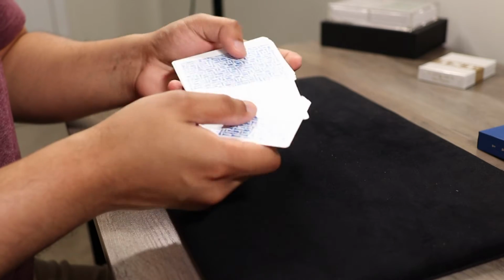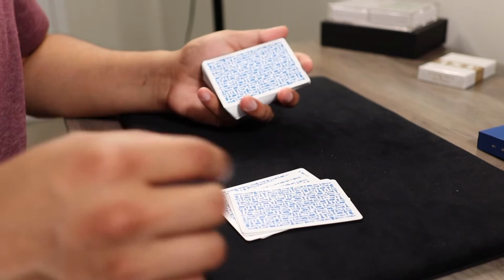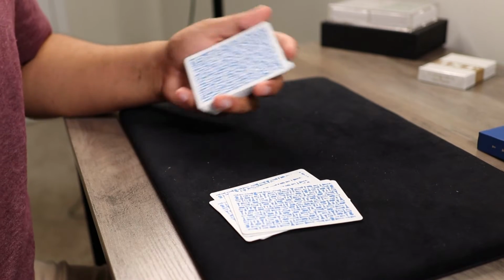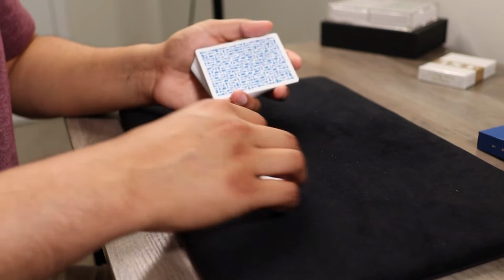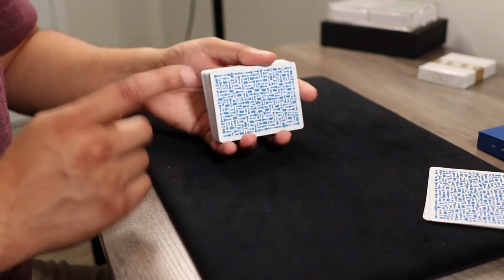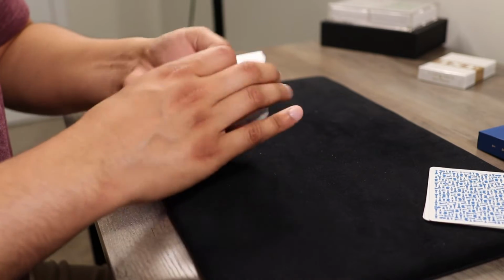So 1, 2, 3, 4, 5, 6, and I don't know, maybe you can make a joke saying death and taxes are always predetermined. It's gonna happen all the time, every time. But anyway, I take these 6 cards off the top, put them over to the side. I don't show them to the spectator just yet. And this is how the rest of the deck should be set up.